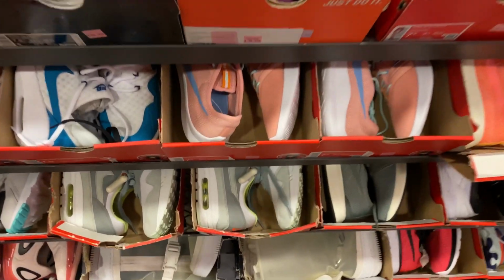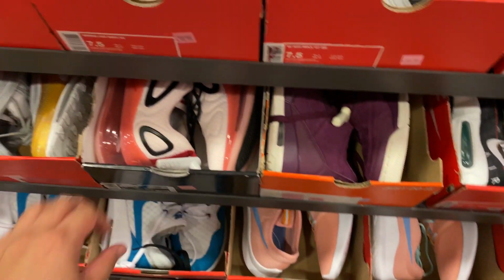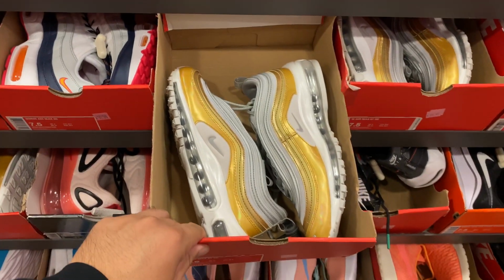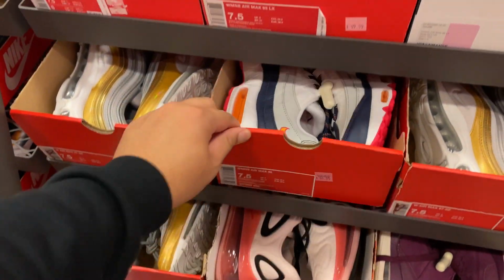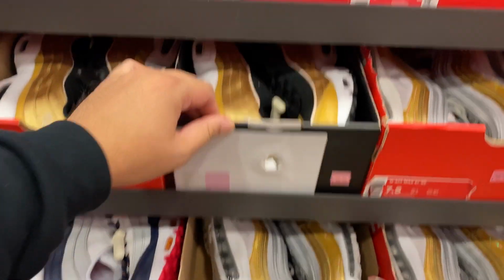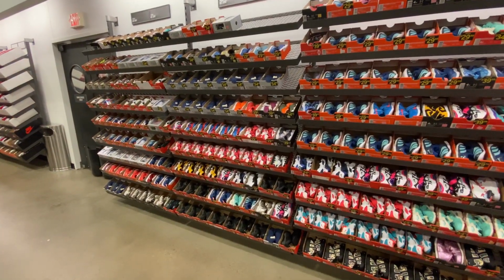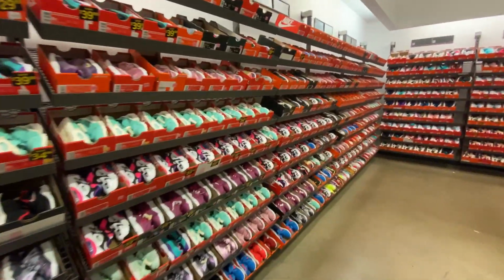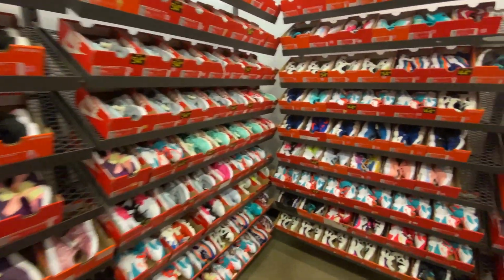Alright guys, so we're on the women's side. You do have some Air Max 1, $64.99. They have the Air Max 720s, $104. They have a ton of these Air Max 97s, and there's a gold colorway. Another one here, Air Max 95s though. You have these 95 Lux, 99, and additional Air Max 95s in this colorway, you guys. Yeah, the kid sizes, you guys. A little view for you guys here.